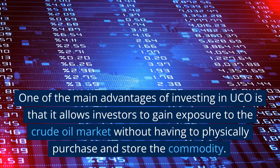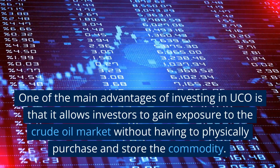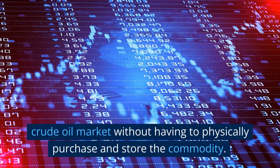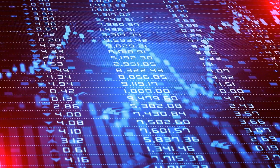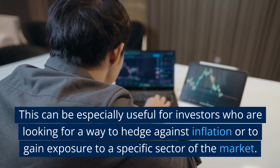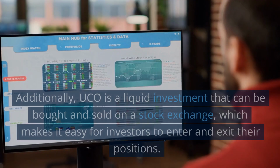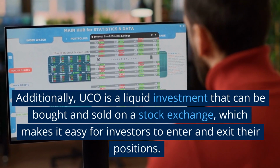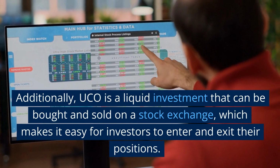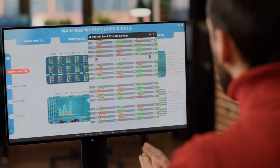One of the main advantages of investing in UCO is that it allows investors to gain exposure to the crude oil market without having to physically purchase and store the commodity. This can be especially useful for investors who are looking for a way to hedge against inflation or to gain exposure to a specific sector of the market. Additionally, UCO is a liquid investment that can be bought and sold on a stock exchange, which makes it easy for investors to enter and exit their positions.